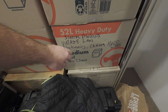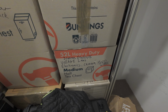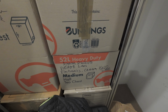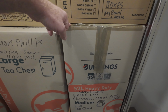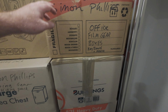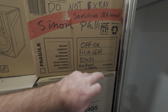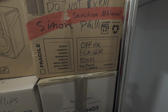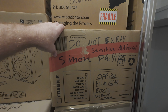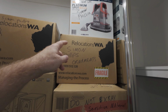Vintage camera stuff, electronics, camera hardware. So that means mounts and fixings and clamps and just little bits and pieces. I don't know what's in this one, because I've turned the writing away from me. I've got my film gear in here so I can develop my own film. I've got some boxes, keyboard and mouse and office stuff, and some film that isn't developed yet. And then in there I've got ornaments and little bits and pieces.